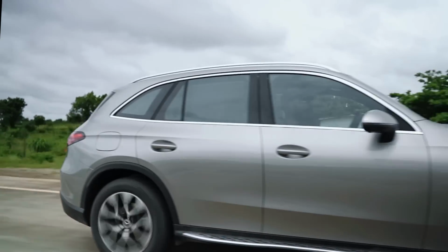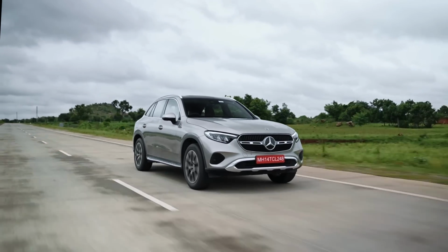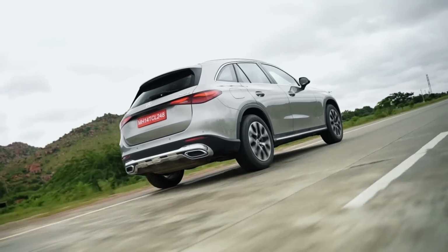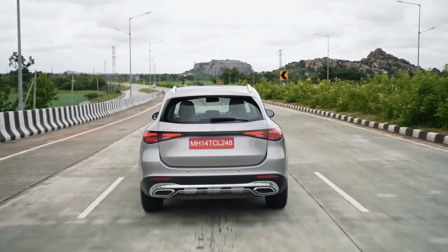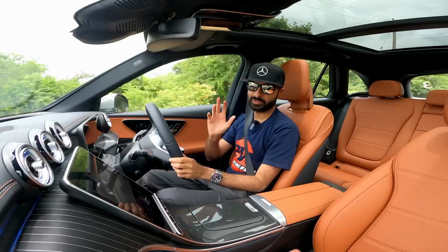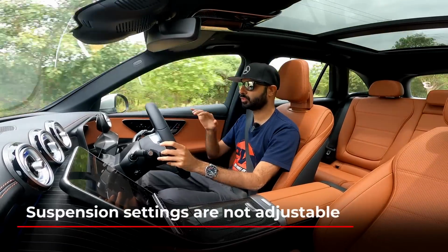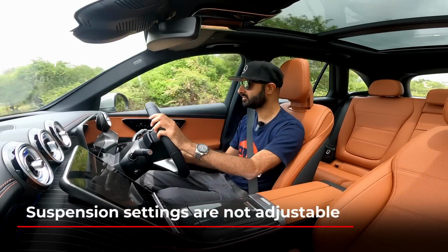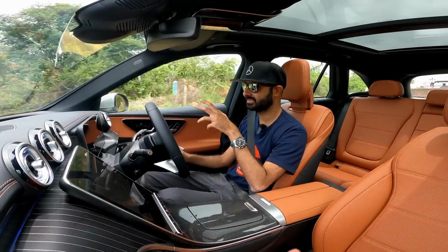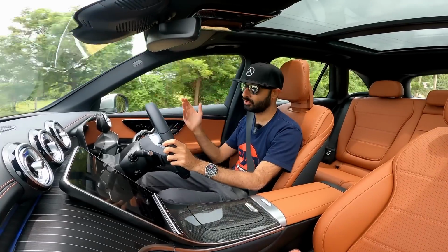With SUVs like this, car makers have such a tough time finding a balance between ride and handling, and I think they've done a good job here. Now, it's worth noting that in terms of the suspension spec, there are no dynamic dampers, there's no air suspension. So when you put it into sport mode, what you're essentially manipulating is how the engine feels, the ESP settings, and how the steering feels. You're not playing around with the suspension at all.